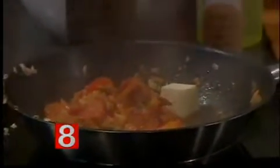So now we're going to add in about a tablespoon of butter and take it off the heat. What does the butter do for the recipe? It just turns it into a fondue, makes it into a sauce. Got to be careful though, because you don't want to overdo the tomatoes. You don't want to overcook them.